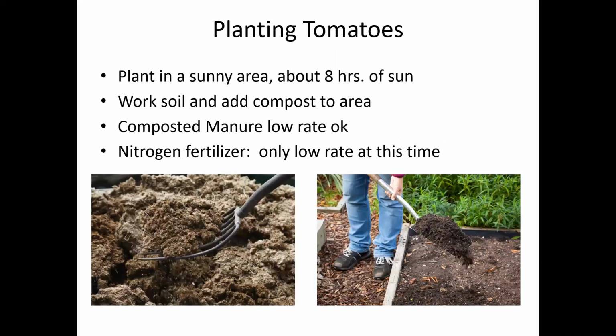Now, another thing about planting tomatoes, try to choose a spot in a sunny area. You really need around 8 hours of sun, at least over 7 hours would be good. You can work the soil and add compost to the area. If there's one amendment that master gardeners would totally recommend you use over anything else, it would be compost. Compost is so beneficial to your soil. It contains all kinds of beneficial microbes. And they've only discovered this maybe in the last 10 or 15 years. A long time ago, 30 years ago, they didn't know much about soil microbes at all. So the more they learn, the more they say compost is really an excellent addition to your soil.